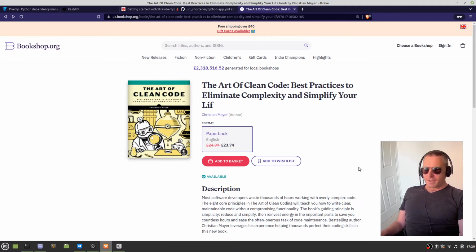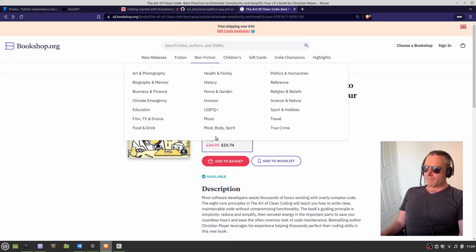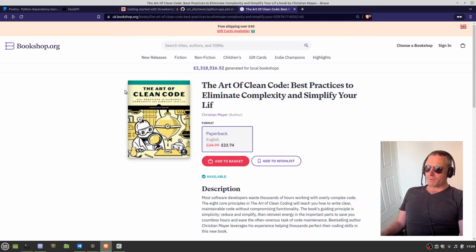So I'll be having a read through it when it arrives. I think it's due tomorrow, and I'll have a read through it, and then I'll maybe do a review. I might even do an unwrapping video. Let me know if you'd like to see that. So, The Art of Clean Code. I've read chapter 2, which was a sample chapter, and it was spot on. It talks a lot about the 80-20 principle, which is highly talked about, but in regard to coding it's a bit more specific.